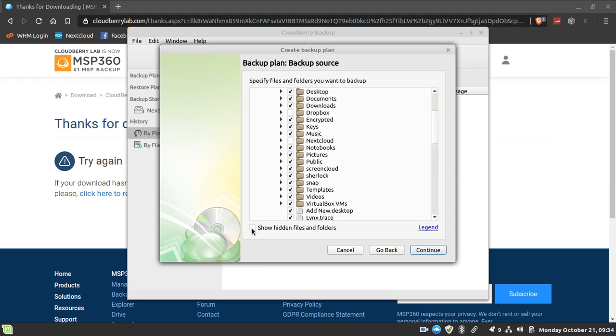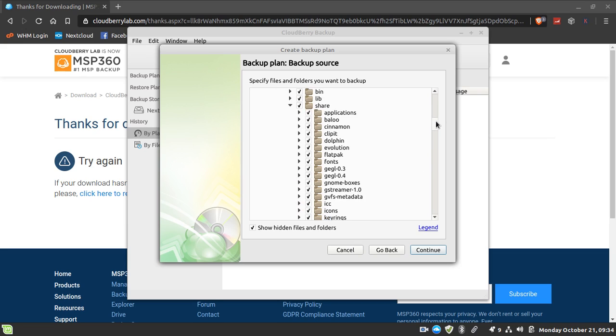Now I want this to show my hidden files. In this case for me, for you, you may not need to go into here. But what I want to do in this particular case for myself is I need to go into the local directory, into the share, and I am going to go to VIFM, and I'm going to unclick trash. I do not want to back up the trash in the VIFM folder. I do not want to back up the trash anywhere.